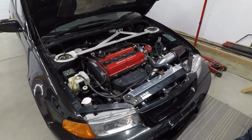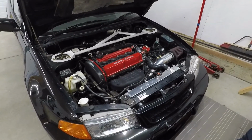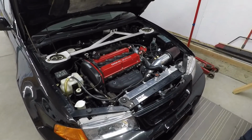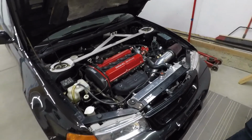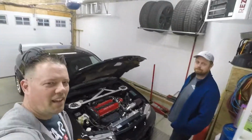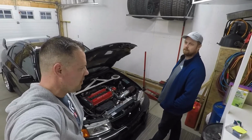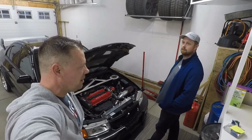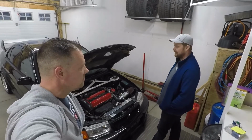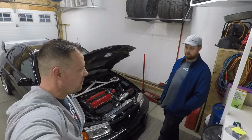So I had it professionally rebuilt with proper components, updated components, and I mean, proof's in the pudding, it makes good power. So we had 580 the last time around, and it was dialed back to how much? 540? So when I pulled it off, it was 560, but that was on that particular day, right?